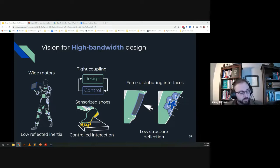So my vision for future research in this direction is to tightly couple the design of these systems with control-based objectives for their performance. I'm imagining research in wide motors that don't need as much of a transmission ratio and lower the total reflective inertia that the human feels in the motor. I'm also interested in fundamental sensing challenges like the design of compliant sensorized shoes. And maybe most interesting, I'm interested in changing the way we connect robots to people so that the final behavior allows for a higher bandwidth.